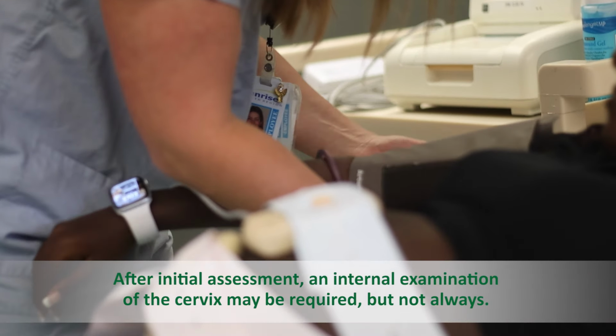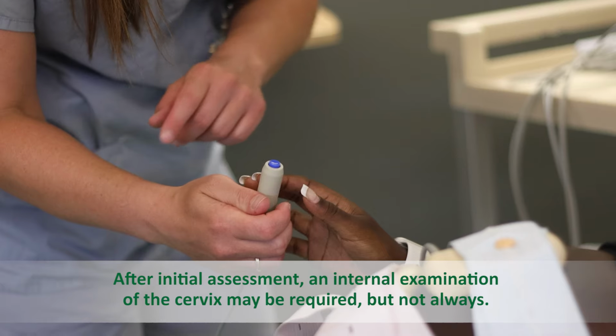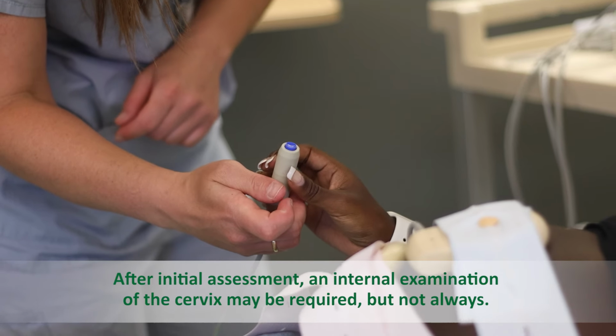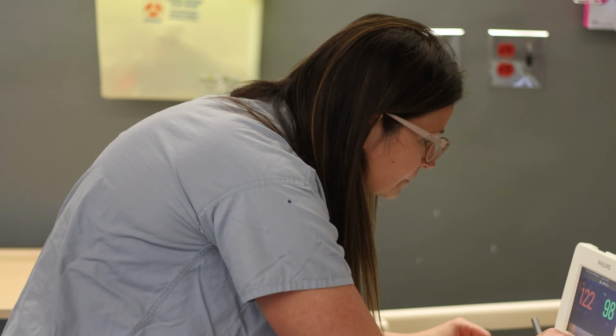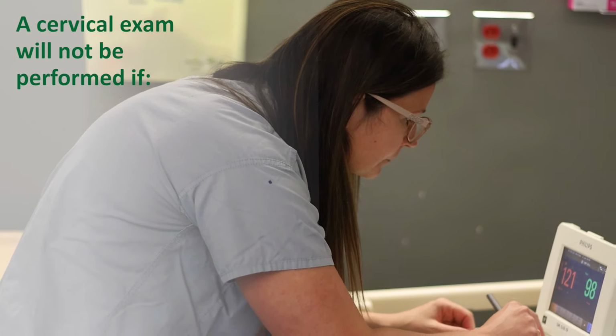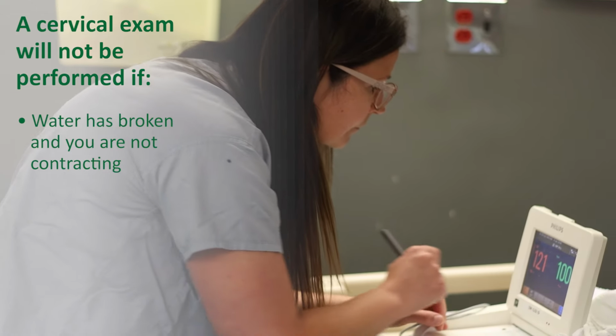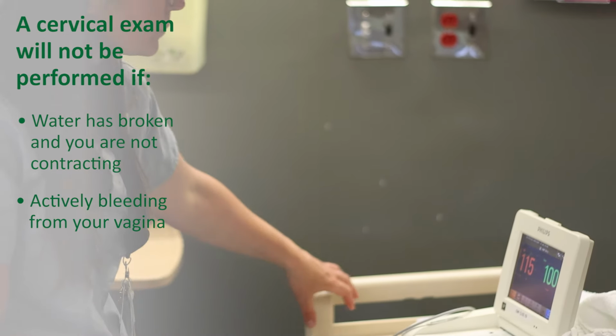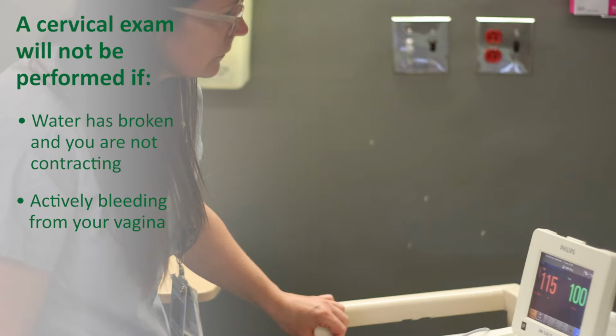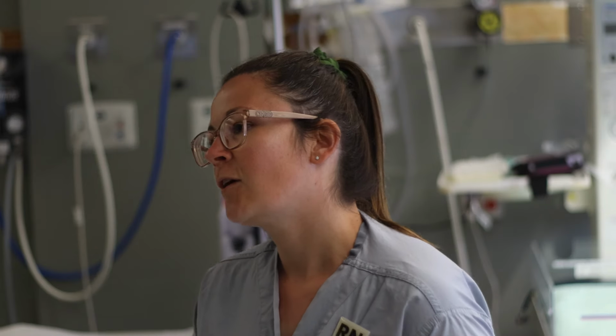Once the monitor strip is completed, and based on our assessment, an internal examination of the cervix may be completed. There are some cases that we will not do an internal cervical exam. Those instances may be if your water has broke and you are not contracting, or if you are actively bleeding from your vagina. If you come in thinking that your water has broke, we can test that and confirm it in a couple of different ways.